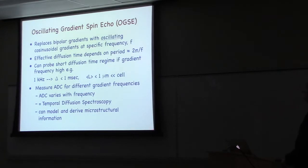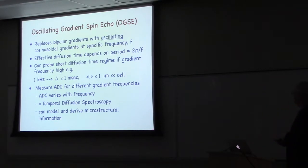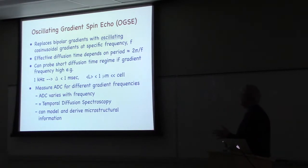So this is known as OGSE, or oscillating gradient spin echo methods. You replace these bipolar gradients with oscillating cosinusoidal harmonic gradients at a particular frequency, f. The effective diffusion time depends on 1/f. And that means if you go at say, a kilohertz, your average distance over which you're sensitive to diffusion is much less than, say, a micron. It's much smaller than a cell.